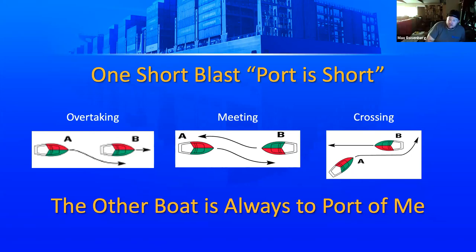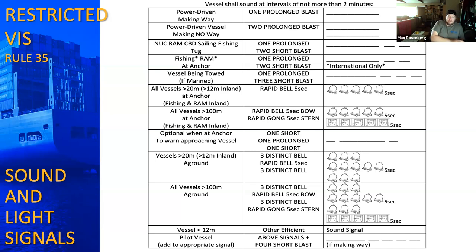Okay, well, let's jump into the last part of our presentation for tonight. We're going to talk about other ways that we use these sound signals. The other ways we can use these sound signals is to indicate, in restricted visibility, who we are or, to an extent, what we're doing.